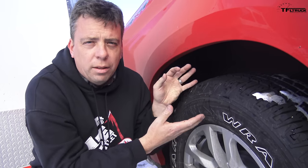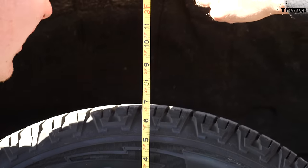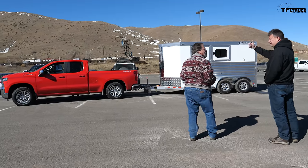What I'm not very impressed by is the suspension squat on this truck. About 3 inches, we measured it. We got truck and trailer as level as possible, but the suspension still was good handling, but quite a lot of squat.